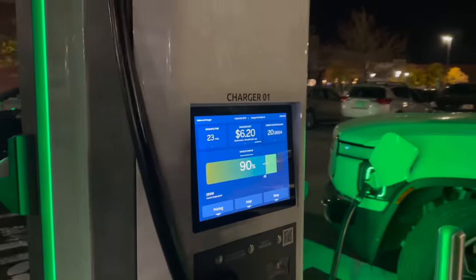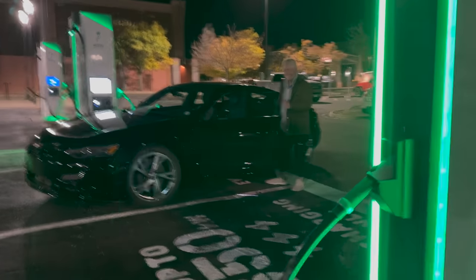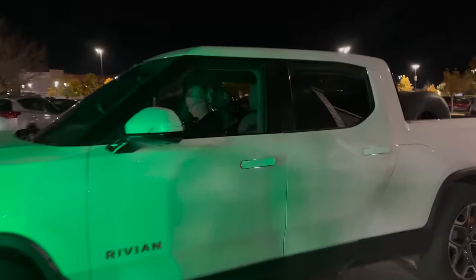90%, we are gonna unplug and head out. But really good to talk to this e-tron owner. Great to see other electric car enthusiasts out there. So enjoy the rest of your day. And let's head out into the mountains.